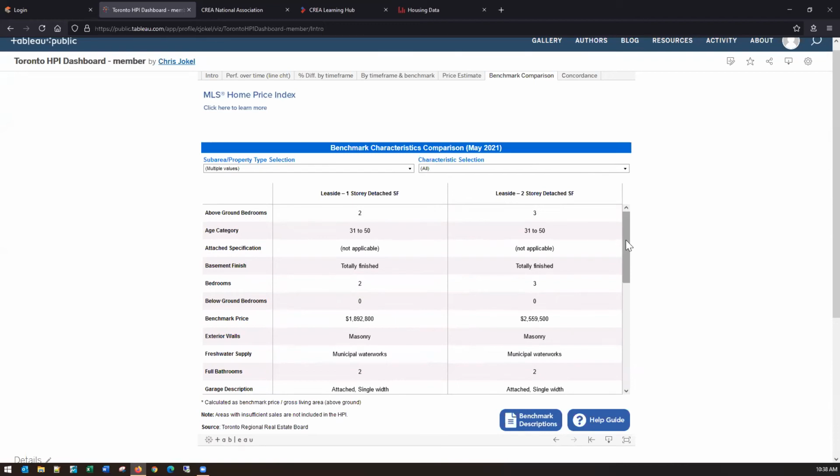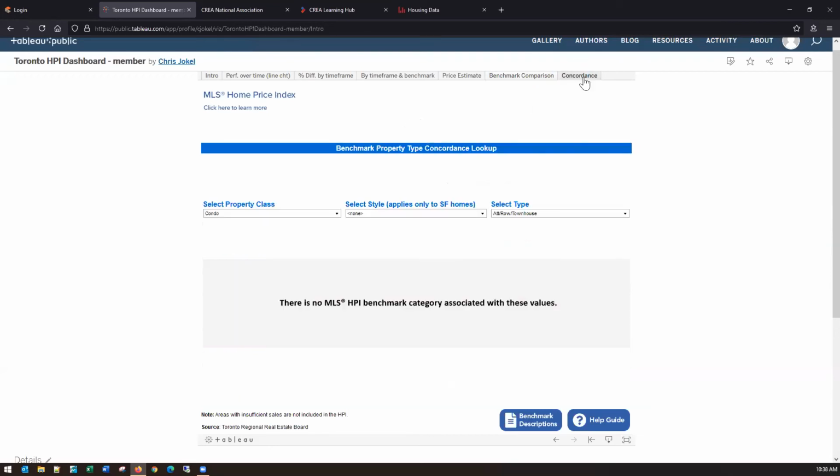Another really useful feature of this lookup table is that some members have come to us in the past and said, a really common question we get from our clients is, what am I going to get for a typical 1-story or 2-story home in this neighborhood or some of the neighborhoods around this area? And this actually allows them, using actual MLS data, to build a virtual representation and say, well, for a typical middle of the road home in this neighborhood, this is basically what you're looking at as of the most recent data available.